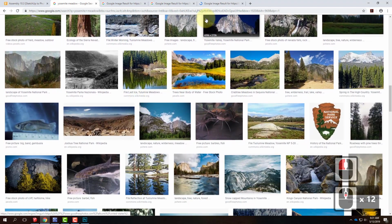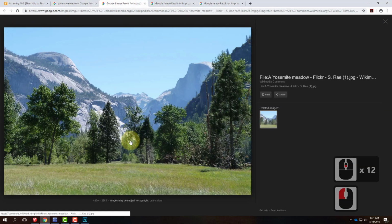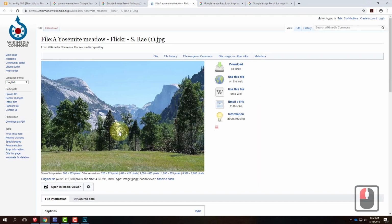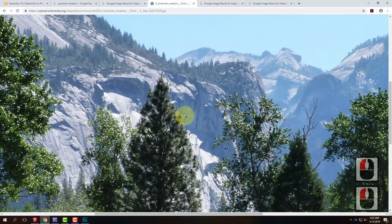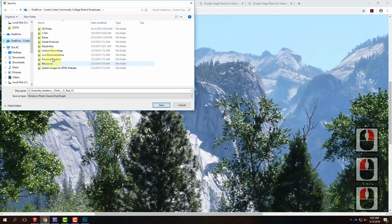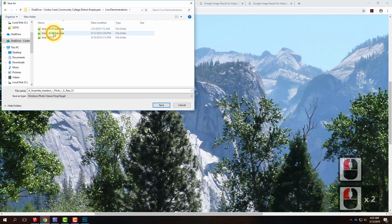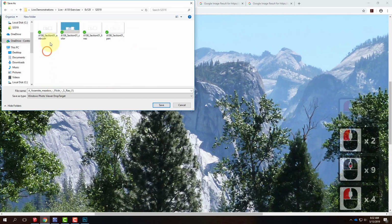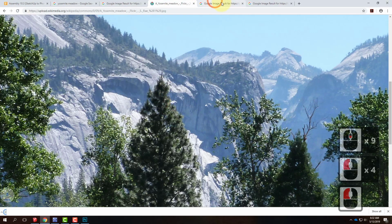So you just scroll through, and I have a tendency to open them up in separate views. This helps me decide which one's the best option. I'm going to go ahead and save this image. Actually, let's visit it. There we go. Let me get the largest version of it. There it is. And we'll go ahead and save image as, and I'll put it into today's folder. And I'll save.